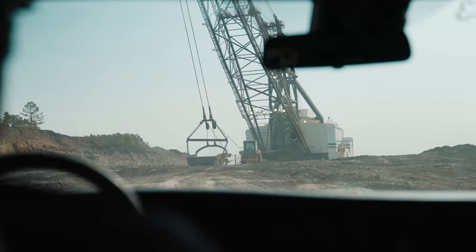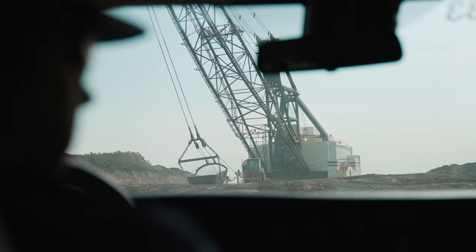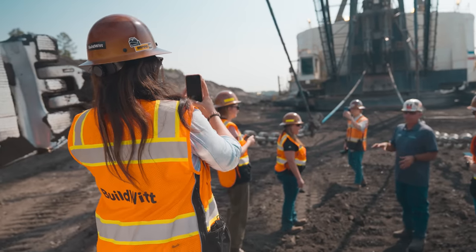When he gets locked down, we'll run up to the bucket. Y'all can take a group photo inside the bucket. And then we'll load back up and head to the reclaim.